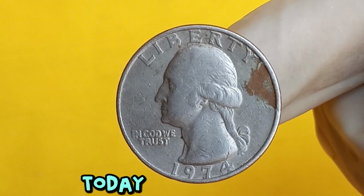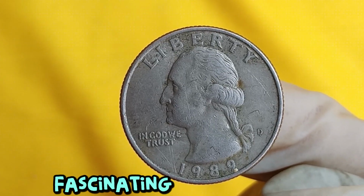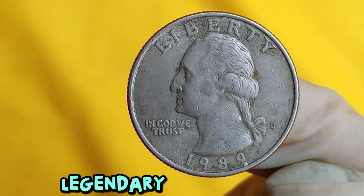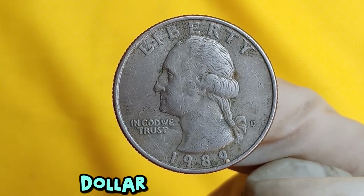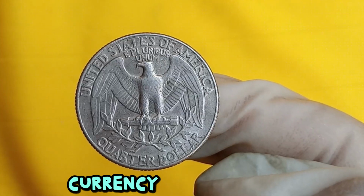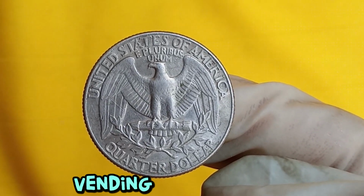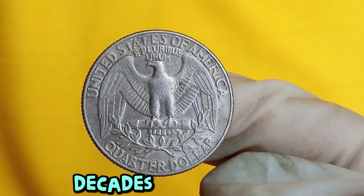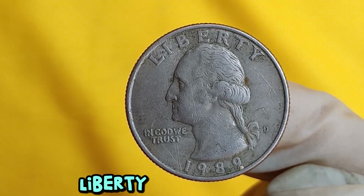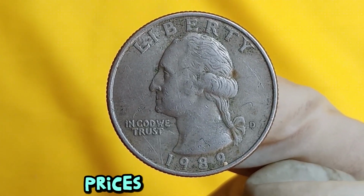Thank you for joining us today on Rare U.S. Coins. Today we are diving deep into one of the most fascinating coins that collectors and treasure hunters continue searching for across the United States, the legendary 1980 Liberty quarter dollar. At first glance this coin may appear to be just another ordinary piece of American currency, something that may have passed through countless hands in grocery stores, banks, vending machines, and piggy banks for decades. But what many people do not realize is that certain examples of the 1980 Liberty quarter dollar have become extremely desirable in the collector's market and can reach astonishing prices.